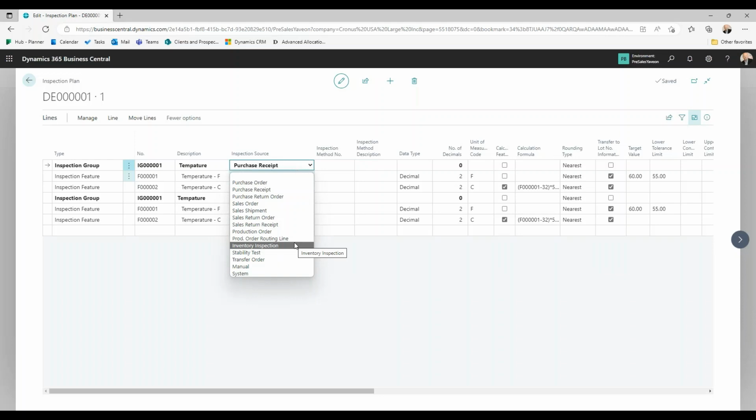Inventory inspections and stability tests. Let's talk a little bit about those. If you have raw materials or finished goods that are sitting in the warehouse, what an inventory inspection allows me to do is perform a one-off inspection of inventory. So maybe you have a scenario where the product has been sitting in the warehouse and you want to perform an inspection to make sure it's still good, it's still usable product, again, either raw material or finished good. The inventory inspection would be a one-off ability to do that.